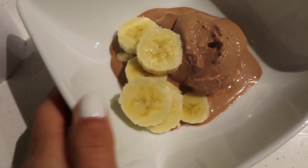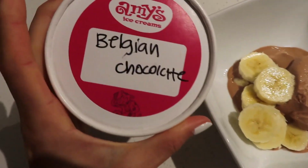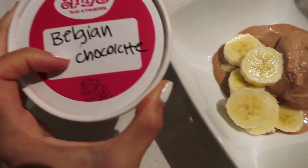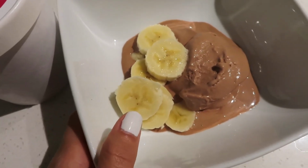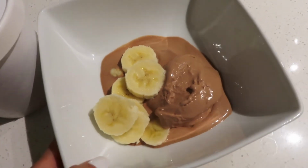Last little meal of the day. I'm just having a little bit of dessert. I ordered Amy's ice cream for DoorDash delivery and I got the Belgian chocolate flavor, like 2 full spoonfuls of it in a little bowl with half a banana, and I'm just gonna eat this as a little dessert.